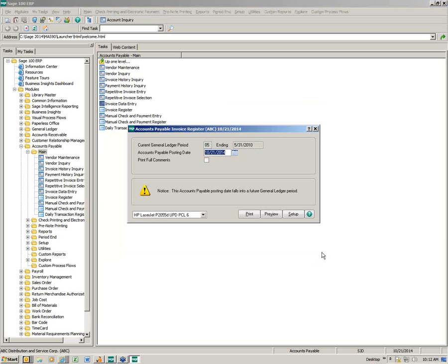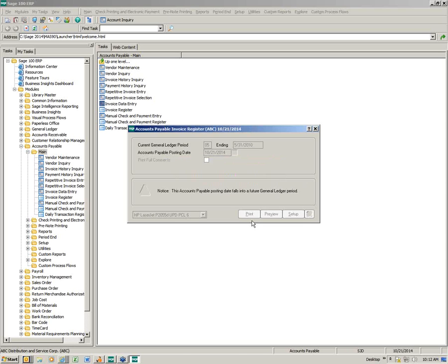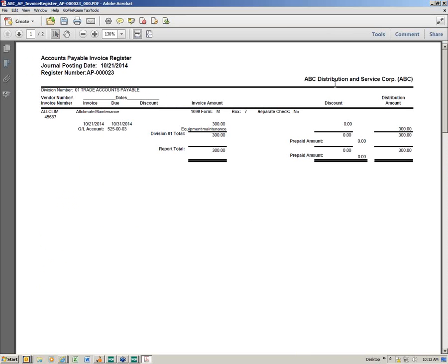I'm going to go ahead and print my invoice register. And I do believe I got paperless turned on, so let's see what pops up on our screen here. All righty, so here is our invoice register, and you will see on the register itself, the 1099 information is noted for that invoice. I just wanted to show that to you.